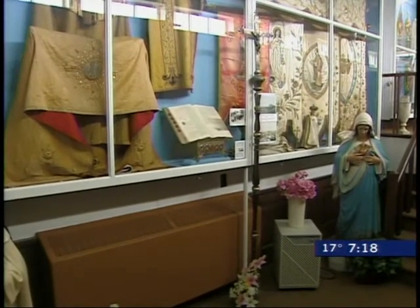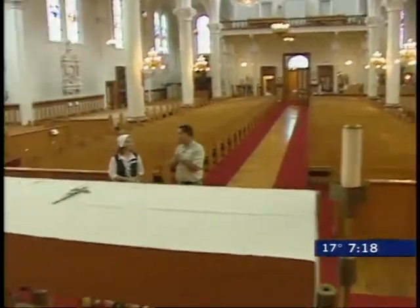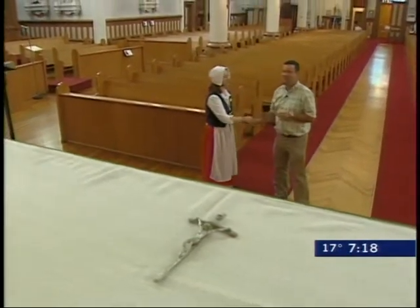So if you're ever in Church Point and you want to see a beautiful, large wooden church, then you're going to want to stop by St. Mary's Church Museum, aren't you? Yep, definitely. All right, thank you very much, Monica. You're very welcome. Appreciate the tour.